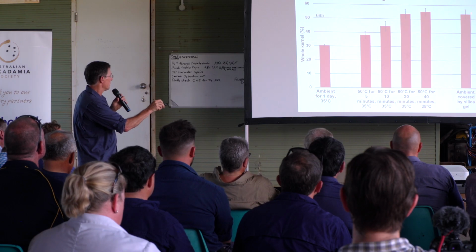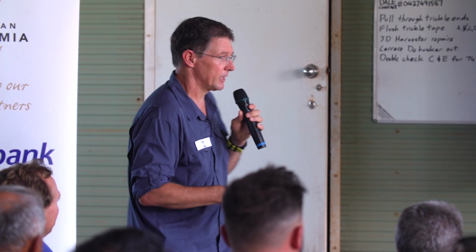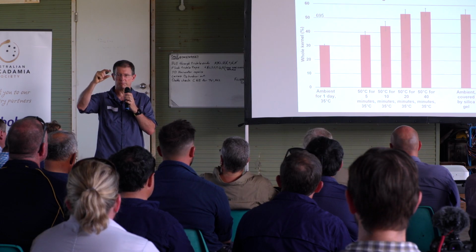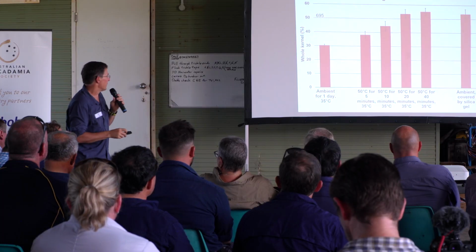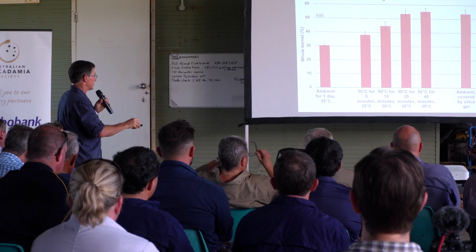In a separate trial, we looked at covering the nuts with silica gel at ambient temperature. You're all aware of silica gel, what it is, what it does. Those little packets you sometimes find in packed food, a little white square with crystals in it. That's silica gel. It absorbs moisture extremely efficiently. So we took silica gel and covered the nuts to remove the moisture in that way.